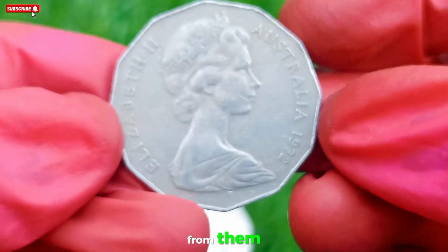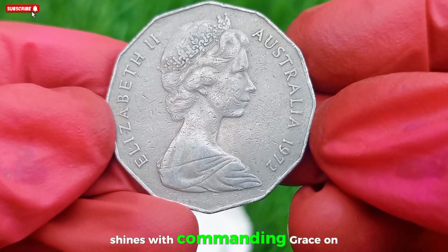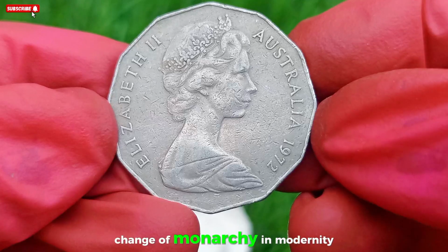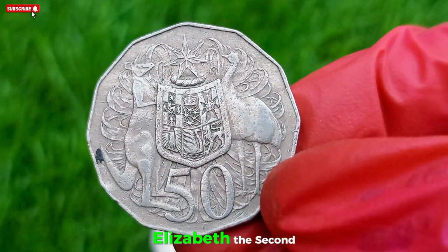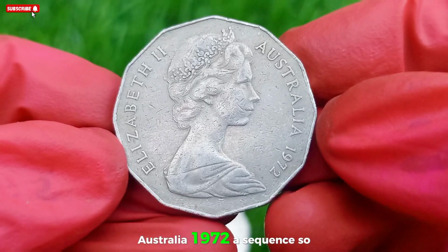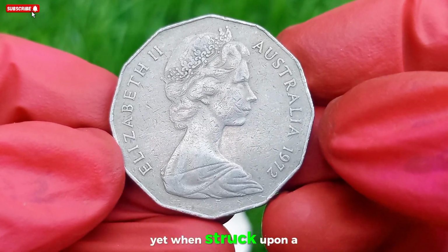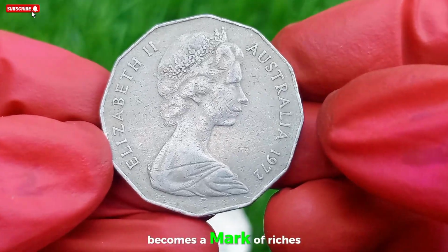Legends grow from them. Queen Elizabeth II's uncrowned portrait shines with commanding grace on the obverse, a symbol of calm during change, of monarchy in modernity. Around her flows the inscription, Elizabeth II, Australia, 1972, a sequence so familiar, yet when struck upon a rare blank or within an off-metal composition, becomes a mark of riches.